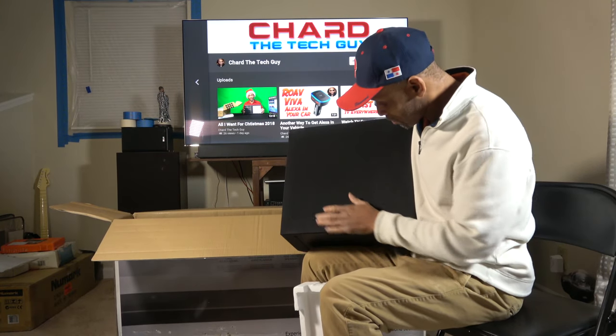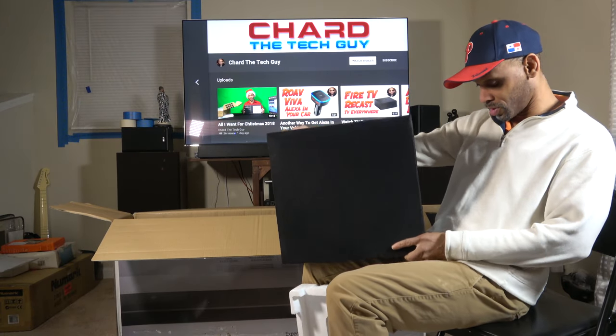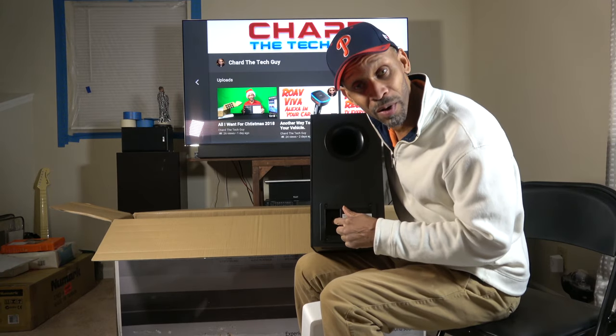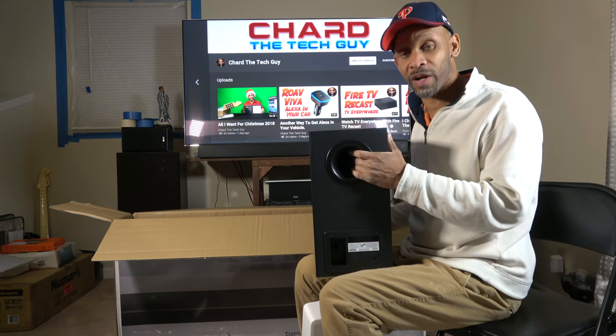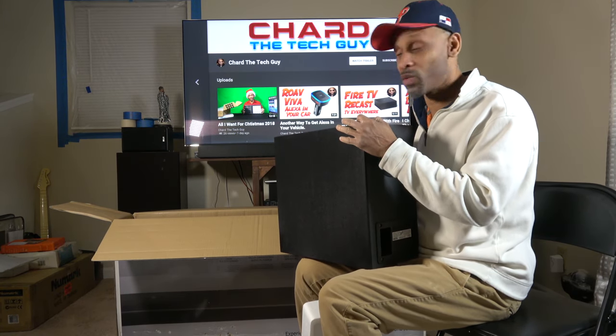Yep, there it is. I'm not sure the size of the speakers inside. I have to look up the dimensions, but it has a porthole in the back. It has the power connector, and it's wireless, so I don't have to worry about trying to run any wires to it. And I like that because now I can put the subwoofer anywhere I want to.